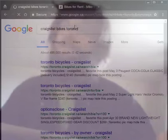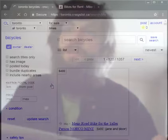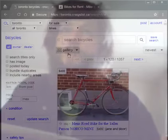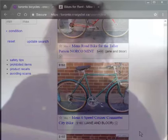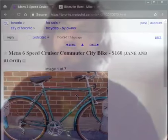Man, I should probably get in on this business because... Here we go. Okay, look at this. $400? Are you kidding me? $160. Okay, all right. 6-speed cruiser commuter city bike. Excellent. Okay, good. Get this bike.